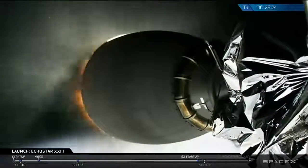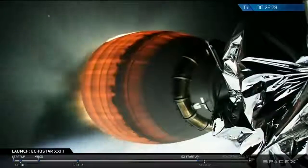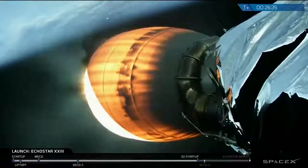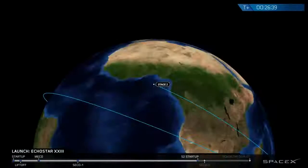And it looks like, as you can see, we have confirmation of a successful second engine start. This is the second of two burns, the final burn that our second stage is going to be performing today. This burn is going to last for just about 1 minute.